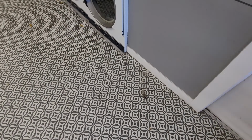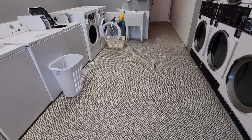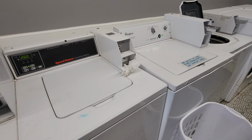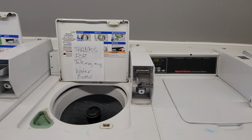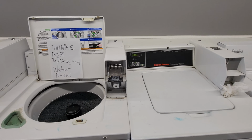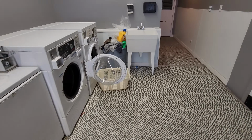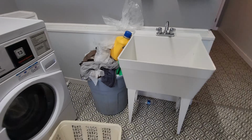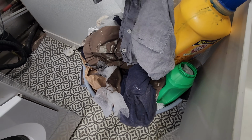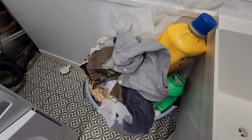There's just those feathers, dog hair, wrappers. I don't know why people can't just clean up everything. Thanks for taking my water bottle. Okay, apparently someone lost their water bottle. Oh, the trash is... I keep seeing clothes in here. I mean, we're in the laundromat, but an abnormal amount of clothes are being thrown away.